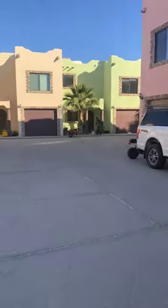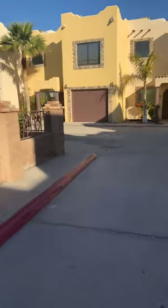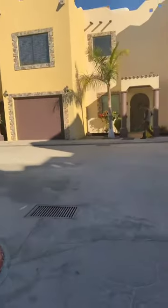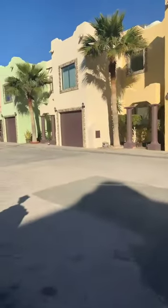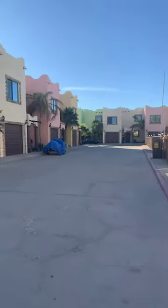There's our maintenance guy right there. He's out here every day, works really hard. We have 2 security gates. Your HOA fee also includes security from about 8 o'clock at night to about 6 o'clock in the morning. 1-car garages.